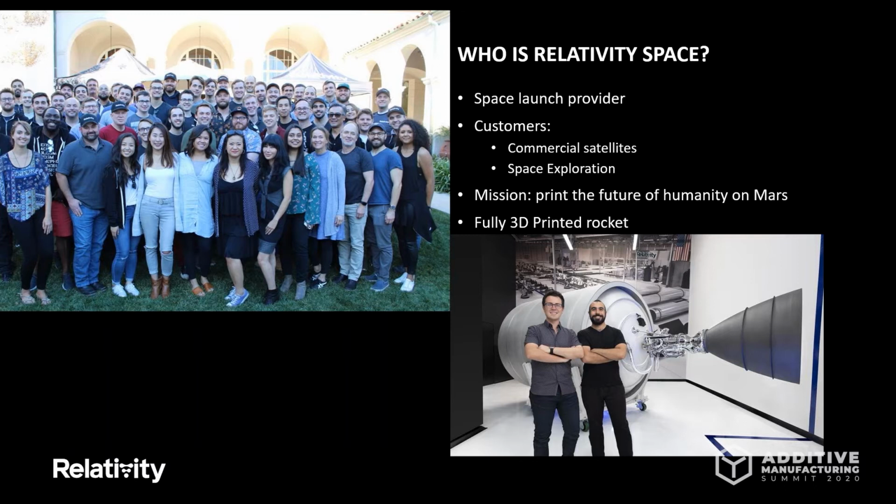They quit their jobs and started their own company to 3D print a whole rocket. So fair play, because I didn't have that idea when I was 25 years old. And so here's a lovely picture of our crew, but it's already outdated, because when this picture was taken, I think we were just over 100 people, and now we're approaching 165.